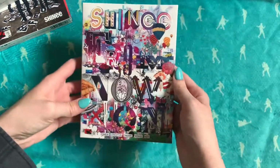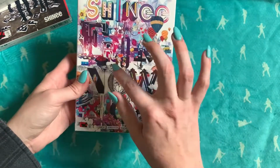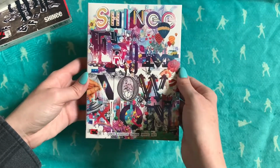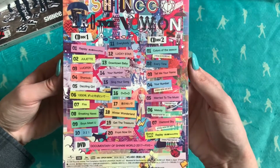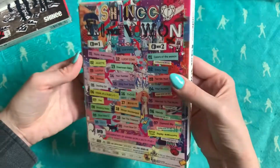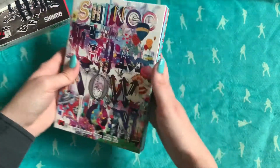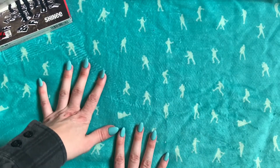Okay, whatever. And then we have From Now On, which I love the cover of. This poster I have on my wall over there, and it's my favorite. I just think that it's so cool, and I love that it has all the good songs. And then it comes with those. Just so good. Okay, so that's all for their Japanese albums.